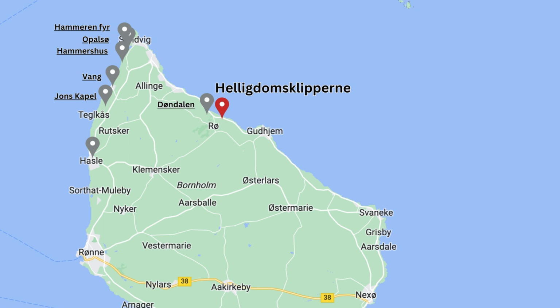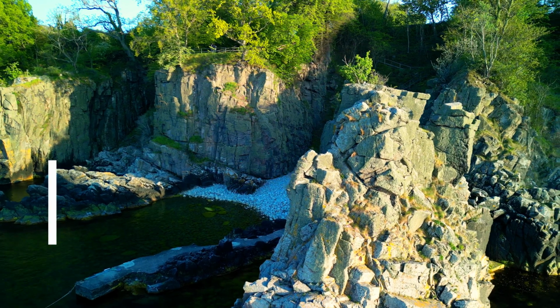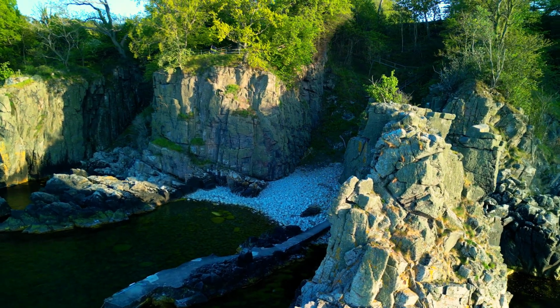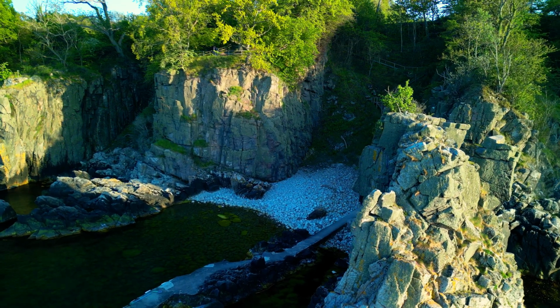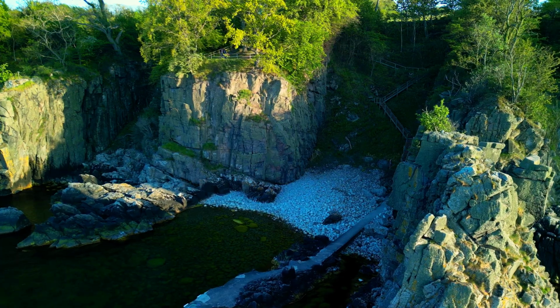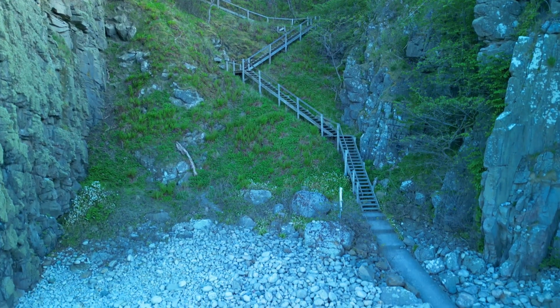And as we moved just a short distance from Døndalen, we approached some of the finest cliffs in Bornholm. First, let me introduce you to the Helligdomsklipperne, the sanctuary cliffs. Nestled along the rocky coast between Tyne and Gudhjem, these cliffs are not just the crown jewels of Bornholm, but they are considered one of the most prominent landmarks in all of Denmark.